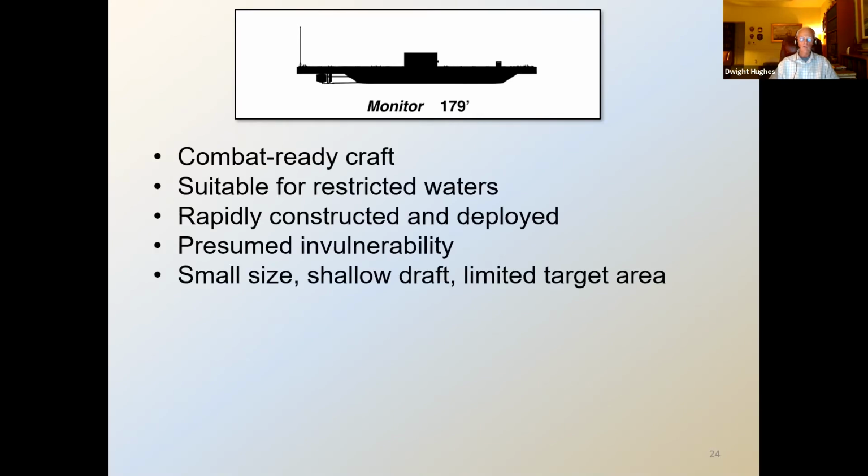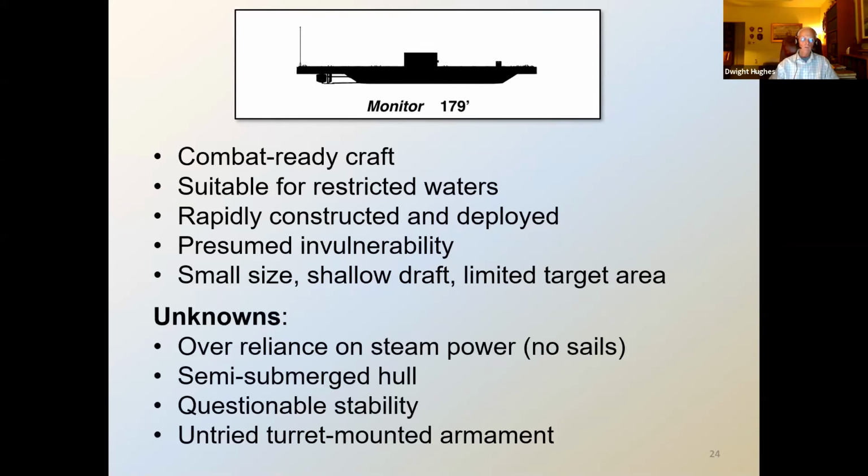The plan addressed the critical requirement: a combat-ready craft suitable for restricted waters, to be rapidly constructed and deployed. In its favor were presumed invulnerability, small size, shallow draft, and limited exposed target area. Worrisome unknowns included over-reliance on steam power, i.e. it had no sails, a semi-submerged hull, questionable stability, and untried turret-mounted armament.